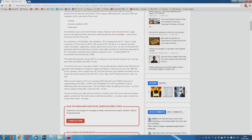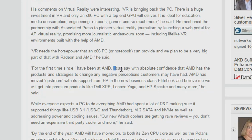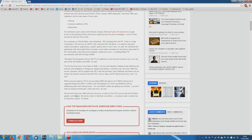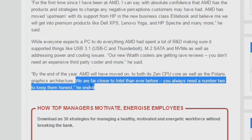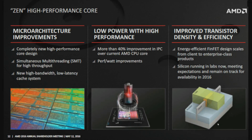But near the bottom he continues with, "For the first time since I have been at AMD, I can say with absolute confidence that AMD has the products and strategies to change any negative perceptions customers may have had." And right at the very bottom, it's almost like he's been scared of saying too much, where he says, "We are far closer to Intel than ever before. You always need a number 2 to keep them honest." Interesting stuff indeed.